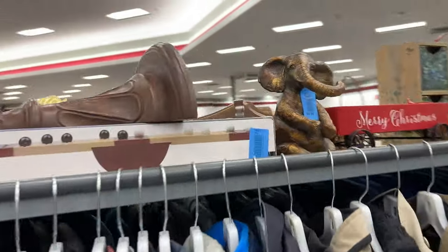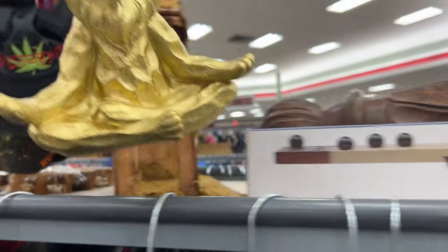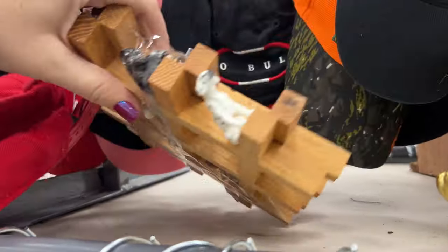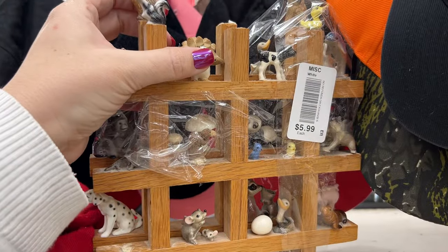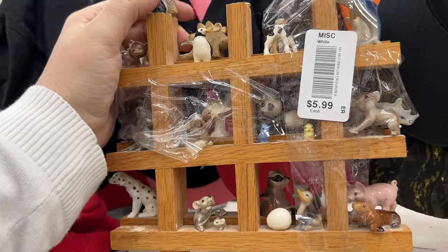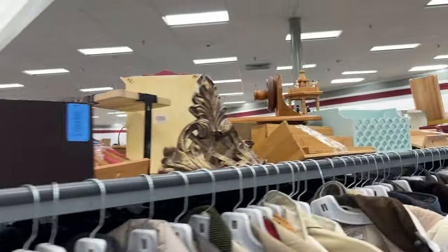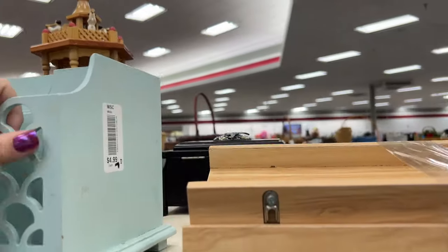And what do they got up here? Oh, he's meditating. Oh, what is that? Someone glued little animals to it. Oh, it looks like some Hagen-Renaker pieces in there. Wow. Yep, glued them all on. I bet you could heat it up with a heat gun and it'll come off. I did pretty good. I got a whole bag of those and split them up and sold them, if they were worth it.